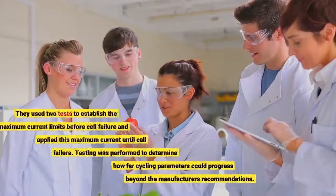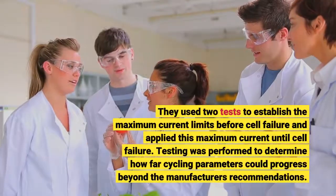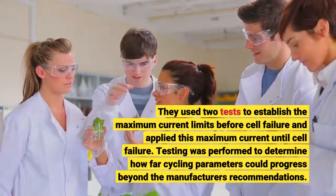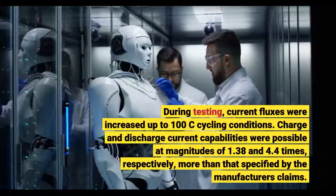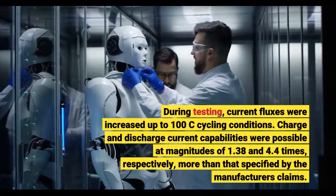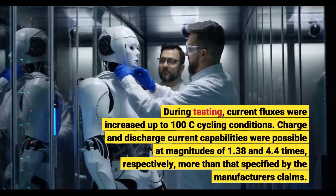They used two tests to establish the maximum current limits before cell failure and applied this maximum current until cell failure. Testing was performed to determine how far cycling parameters could progress beyond the manufacturer's recommendations. During testing, current fluxes were increased up to 100 C cycling conditions. Charge and discharge current capabilities were possible at magnitudes of 1.38 and 4.4 times, respectively, more than that specified by the manufacturer's claims.